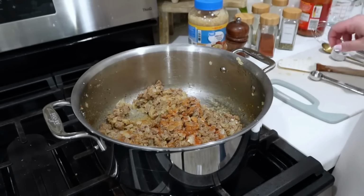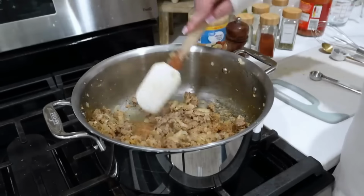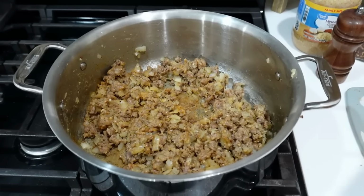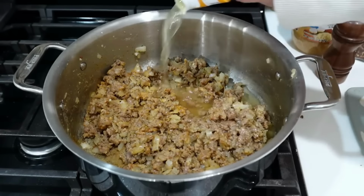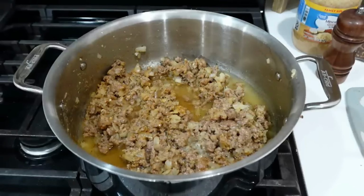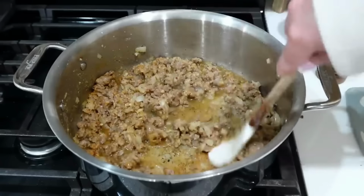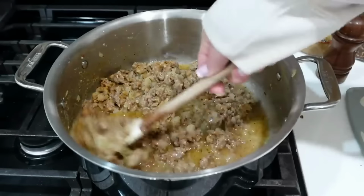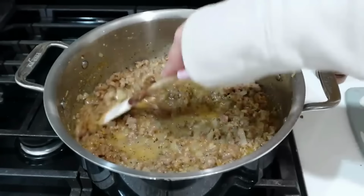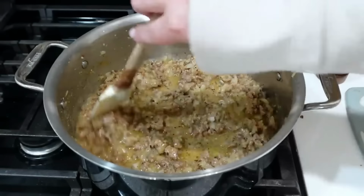And then it's gonna be time to add our chicken broth. Oh, that smells so good. So as I mentioned, one of these boxes is 4 cups. So we're gonna start with that. You wanna kinda add it in and then stir it. We don't want everything to get clumpy, so you're gonna add a little bit in, stir it in, let it absorb some of that flour so it doesn't clump up.